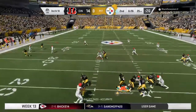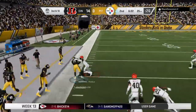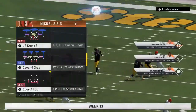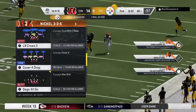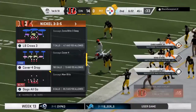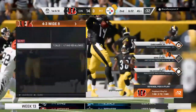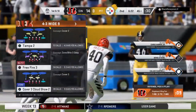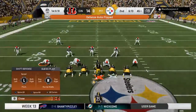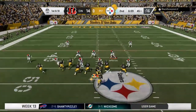This is 3rd and 10. Open man, Smith-Schuster, it's complete. A big 30-yard play on 3rd. For an offense that has not found the end zone yet, that's a big play. There's the spark right there. The big play that they needed. Now they've got to go ahead and finish this drive and put this ball in the end zone. So the big play moves them all the way across midfield. It's 1st and 10 from the 45.